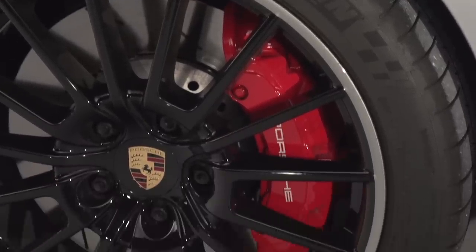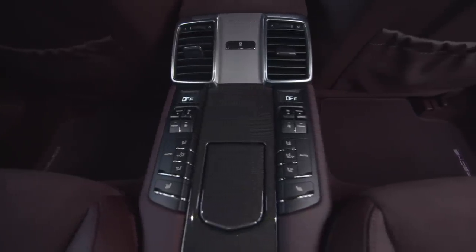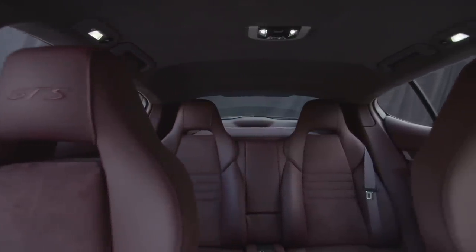Now, let us not forget that all this performance does not come cheap. Base price on the Panamera GTS is around $113,000. That's quite a large number, as we all know. Add on the $30,000+ worth of options, and well, all of a sudden that price just climbs to close to 150 grand. That's a lot of money.